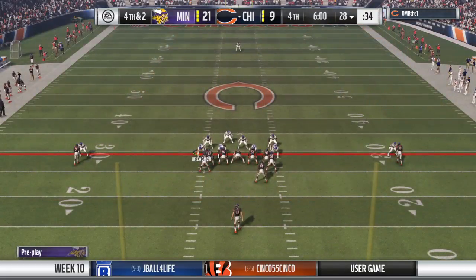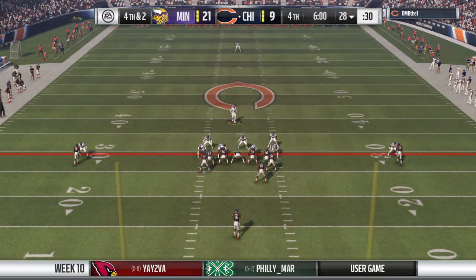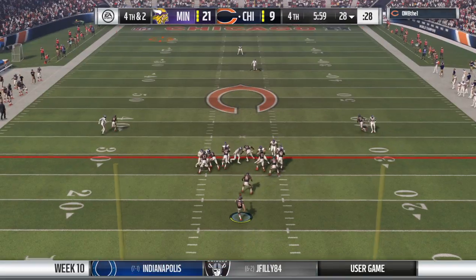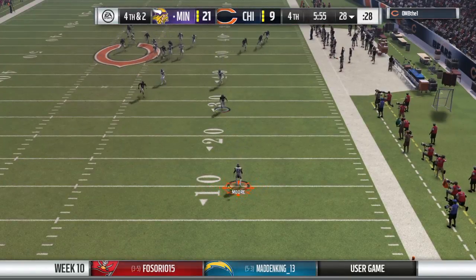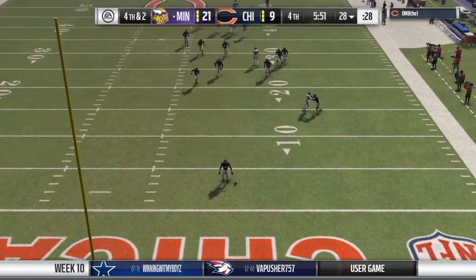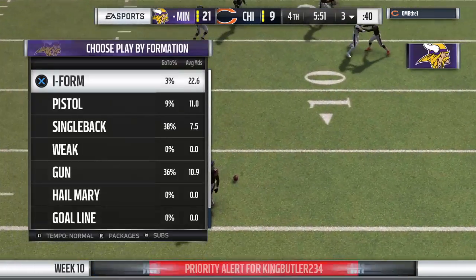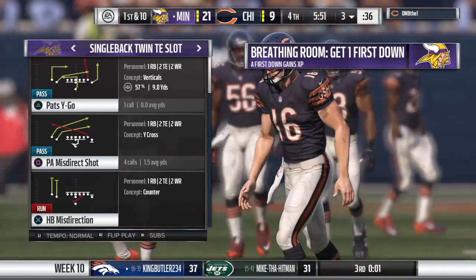Here's Pat O'Donnell now as he's on to punt for Chicago. And a great job here. This is going to turn out to be a beauty. This is marked down at about the 3-yard line. And now out comes Minnesota.